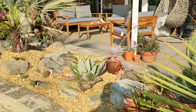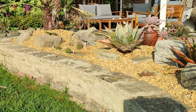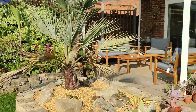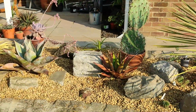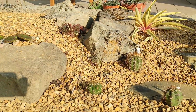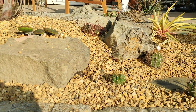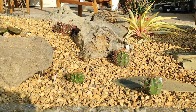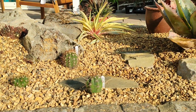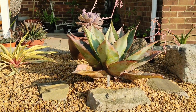You'll notice I have various cacti planted in as well now. I've done a bit of research. I don't claim to be an expert on cactus by any stretch of the imagination, but these are supposed to be hardy-ish in our climate. I've given them good drainage. I'll possibly protect them in the winter. Well, I will protect them in the winter. I'm not quite sure how yet. And hopefully they'll thrive.